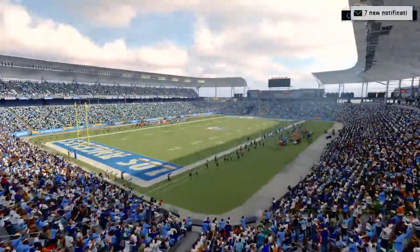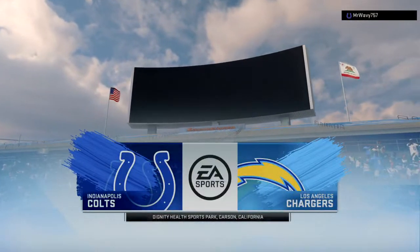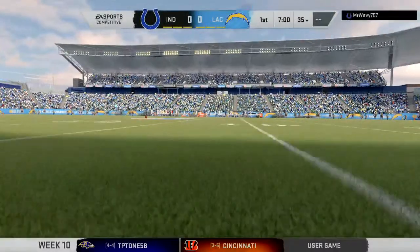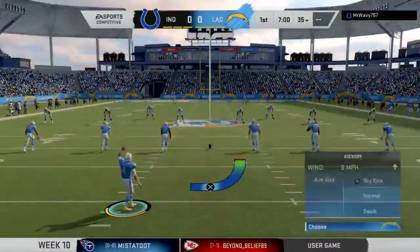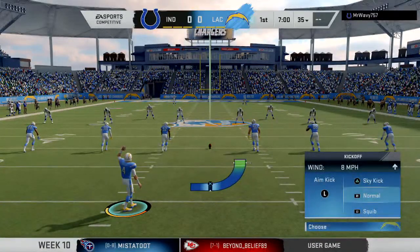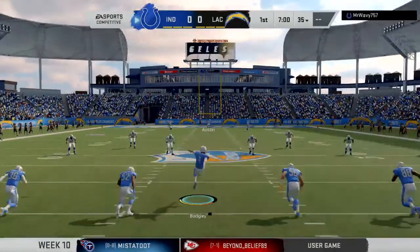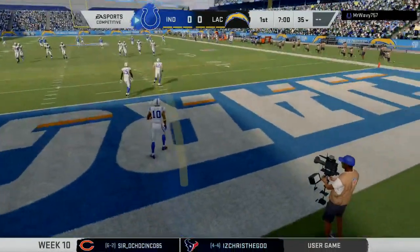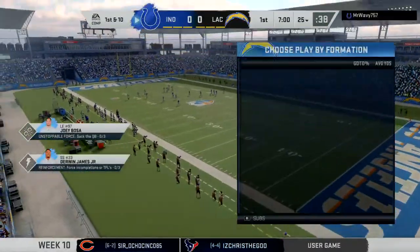EA Sports coverage of the NFL has us about 20 miles south of downtown L.A. at Dignity Health Sports Park in Carson. Today, we're set for a good AFC matchup between the Indianapolis Colts and our home team. The shadow's starting to get a bit longer. Week 10 of the NFL season is here, and we're underway on EA Sports. And this will not be returnable. It's out of the back of the end zone for a touchback.